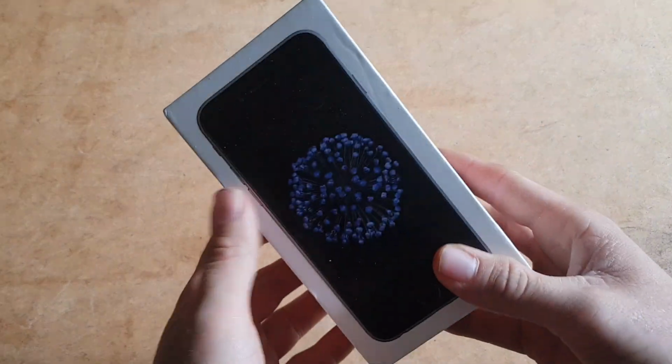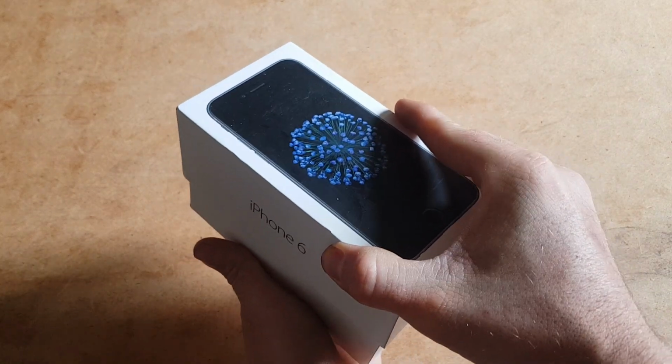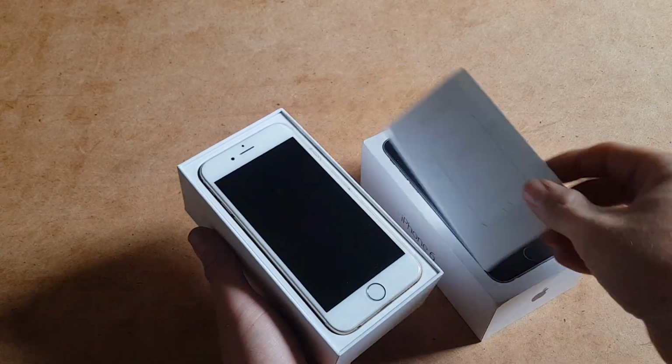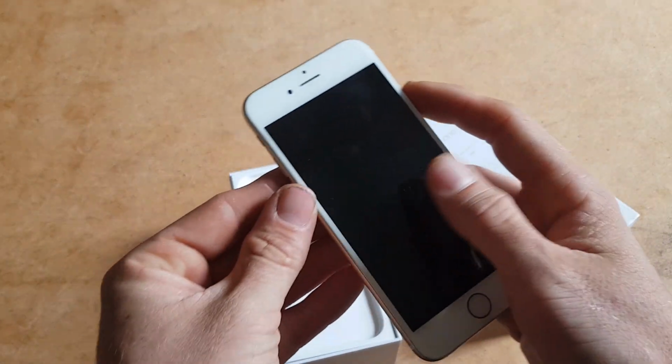Next up, we'll go to this next. So I've got an iPhone 6 here. I paid £7 for this. The person I got it off was adamant that it's in good working order. They said they factory reset it, but they haven't charged it up. And I believe it does just need charging up. I did put it on for 5 minutes earlier, but I don't think it was enough.